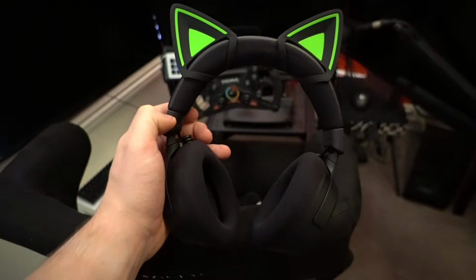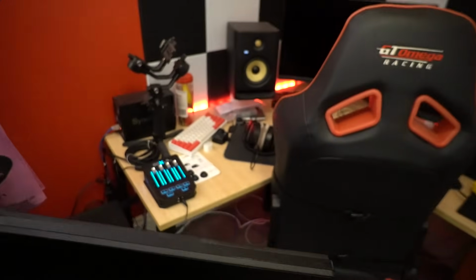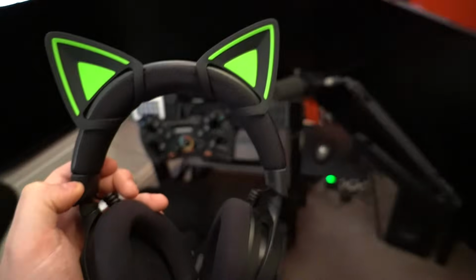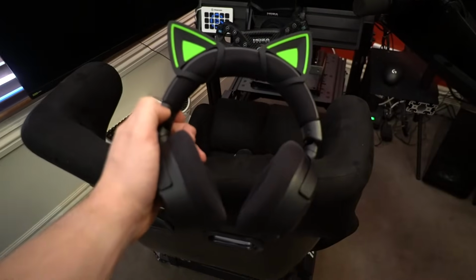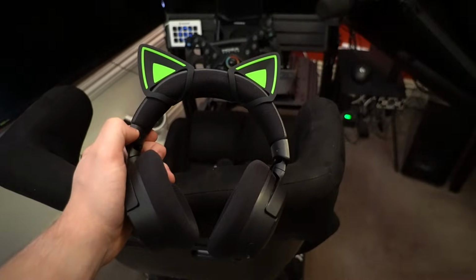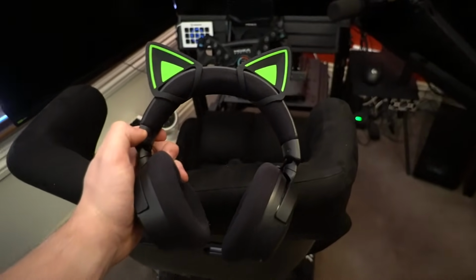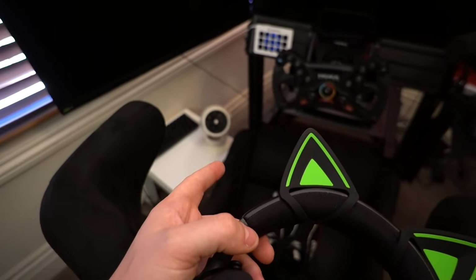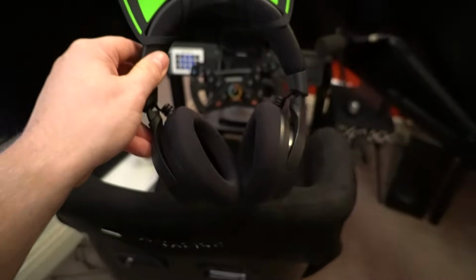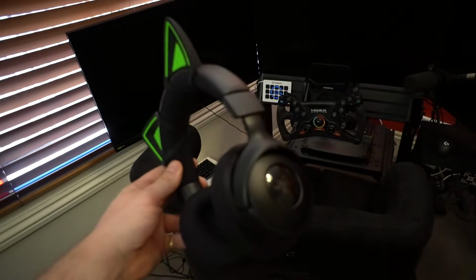And then of course the star of the show, the Razer Kraken Wireless V4 with cat ears. So I got these because I used to use the wired headphones that I use over there. They're Beyerdynamics something or others. They are super good quality, but they're open backed, which means you get a lot of noise coming through them. And as well, they're wired, and sitting at the sim racing rig, you really don't want the wire dangling on your arm. So I got these because they're wireless, they're good quality, and they look cool.